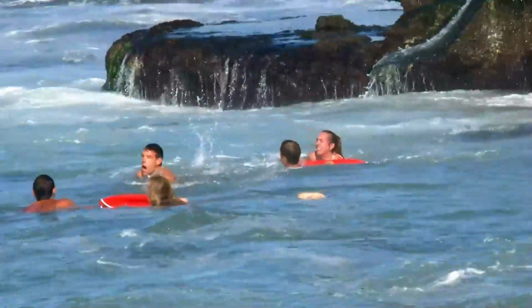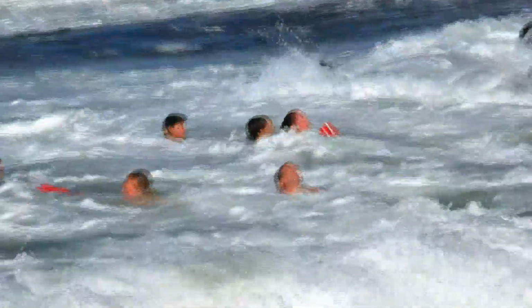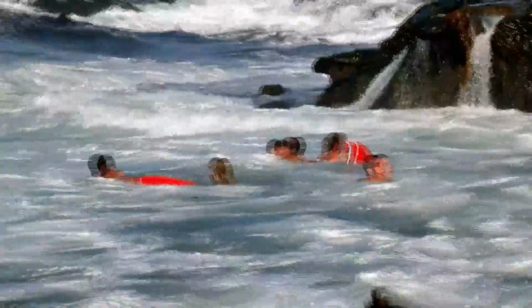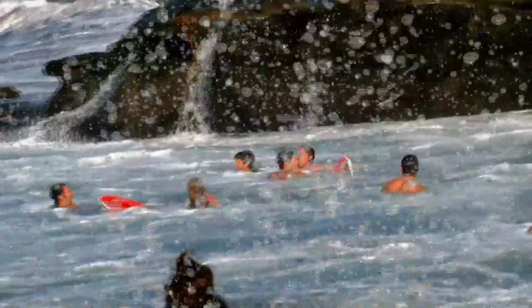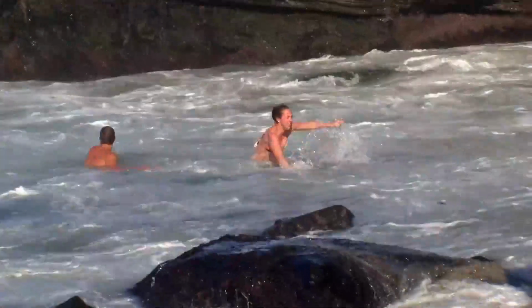The relentless surf is pushing victims closer and closer to the dangerous boulder fields. A 6-foot wave has a lot of energy. And the dynamics of that is that people think they're okay, and by the second and third wave, they're pushed over into the rocks over here, which is the worst place you want to be.